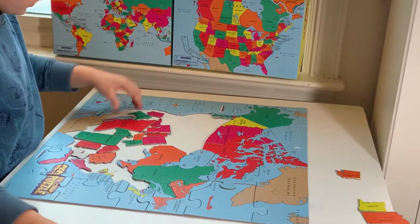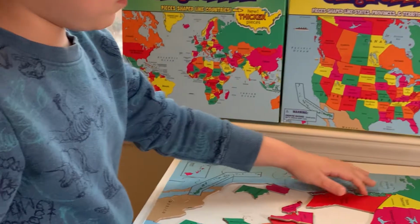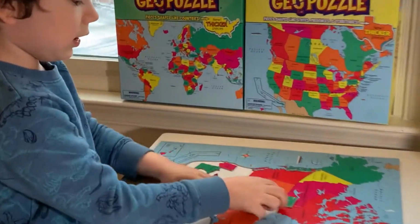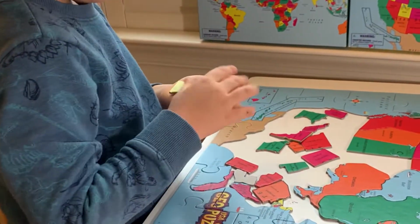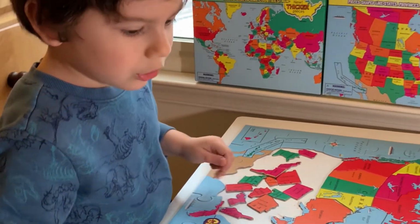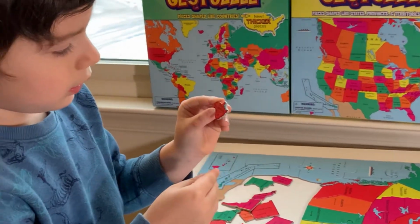Make this territory. British Columbia. Well, I'm wrong. So what are you putting together now? You're putting together Canada. You're finishing Canada. Yes, and I already finished it. Oh, wow. But no. So Canada has big territory, so it's not too hard to finish that part of the puzzle. But now you have a lot of states to do.